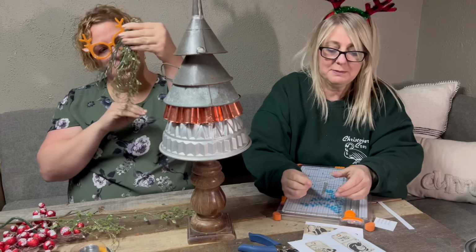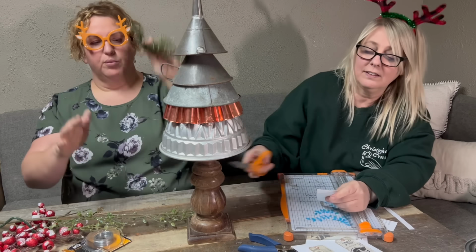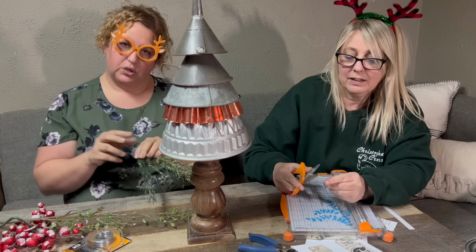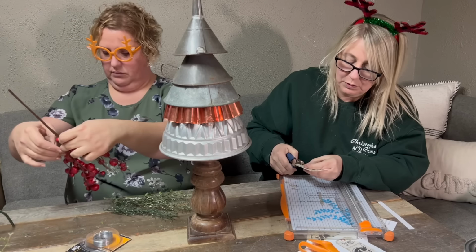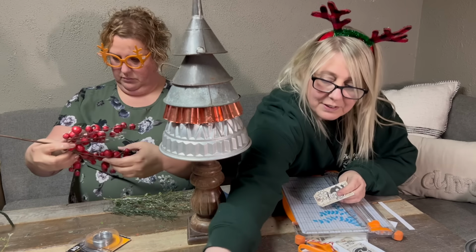She's my little arrangement girl. This is kind of what I'm looking at on the back side here when I'm putting it together, but you guys are actually seeing the back side of the funnel tree right now. Punch a hole in this. Wow.